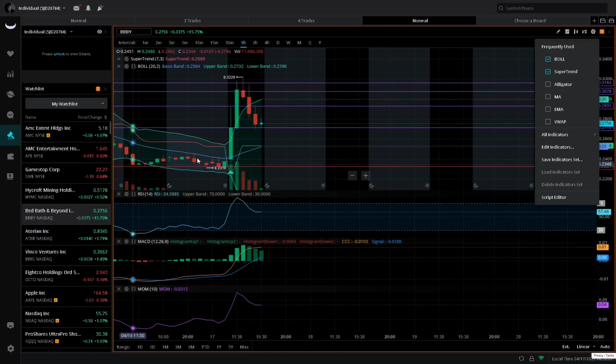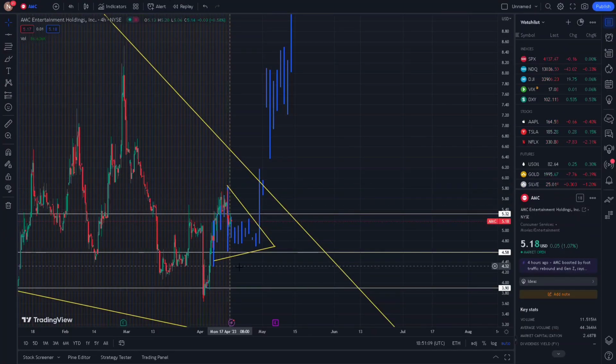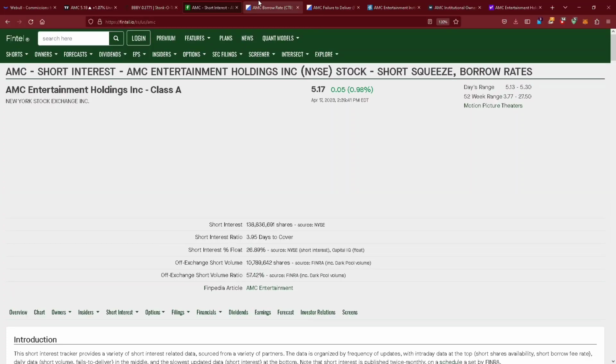But it is very interesting that it is right around the time that we're seeing all this volatility for AMC and that this bars pattern is predicting a massive move to the upside for AMC, and we are seeing short interest at all-time highs for AMC with cost to borrow reaching all-time highs for AMC.